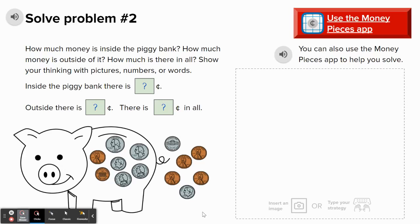Next, you will solve problem number 2. How much money is inside the piggy bank? How much money is outside of it? And how much money is there in all? Show your thinking with pictures, numbers, and words. Once again, either using the Money Pieces app on the computer or showing your work on a whiteboard and adding the picture to this slide.